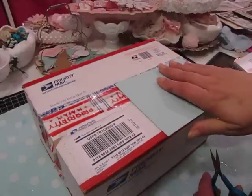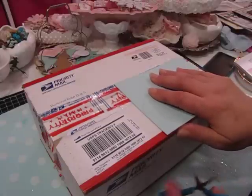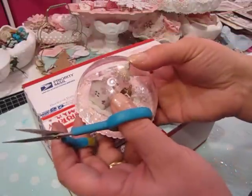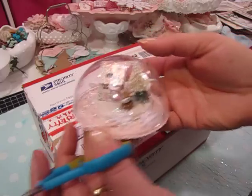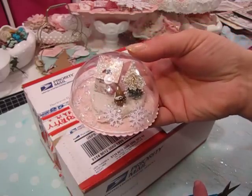And one of them was to Rhonda Coleman. She had requested a couple of the little houses, so I put together a little kit for her so that she can make, I think for her grandchildren, a couple little snow globe things. She has done such wonderful things for me. She's sent me a Tilda doll.